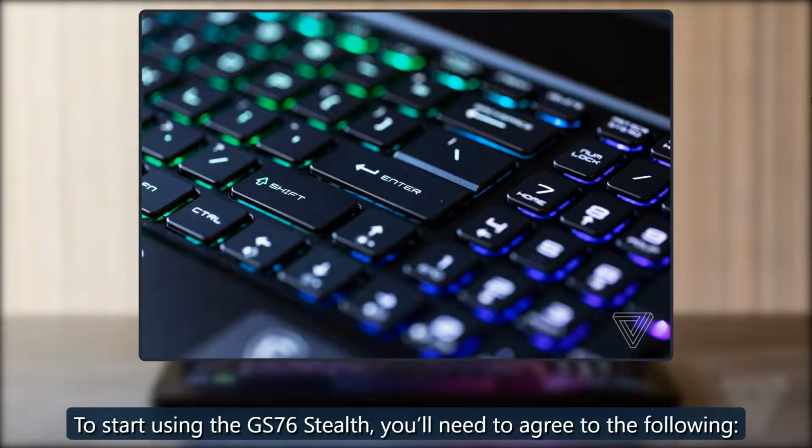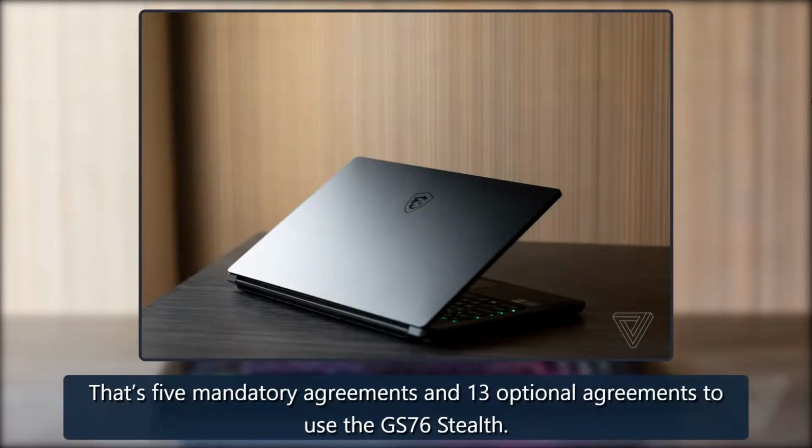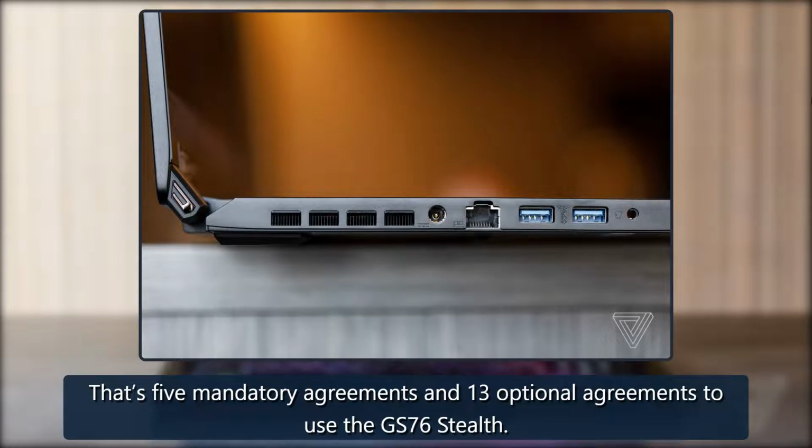To start using the GS76 Stealth, you'll need to agree to the following. You can also say yes or no to the following. That's 5 mandatory agreements and 13 optional agreements to use the GS76 Stealth.